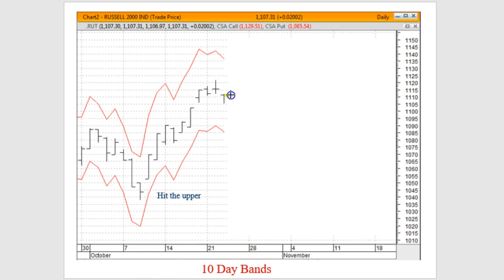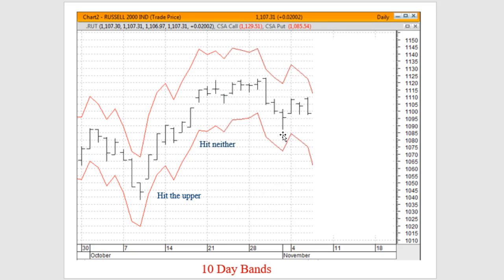Now for this close, we have a 10-day band, and then we're going to ask, did the price go up and hit the upper, the lower, or wobble in the middle? Okay, let's go take a look. And let's see if you'll notice, it certainly didn't hit this upper band.